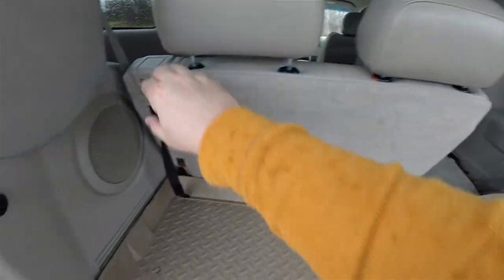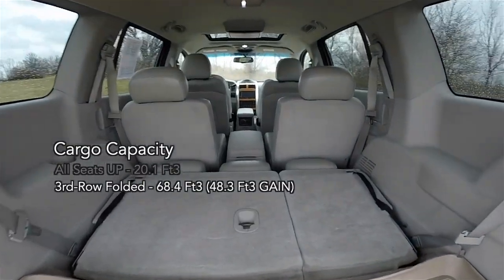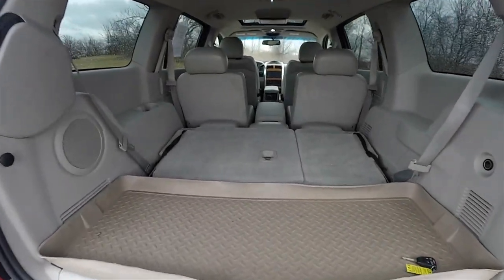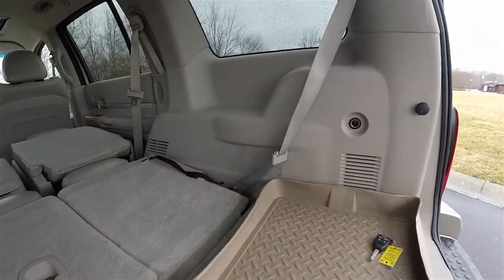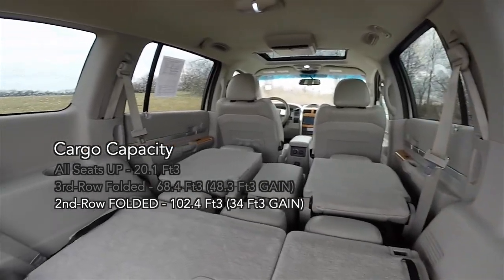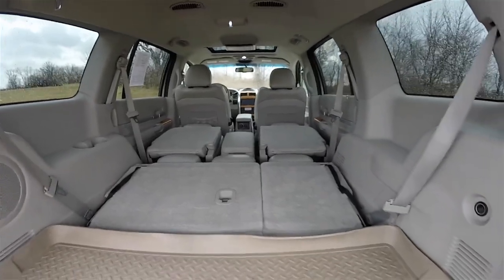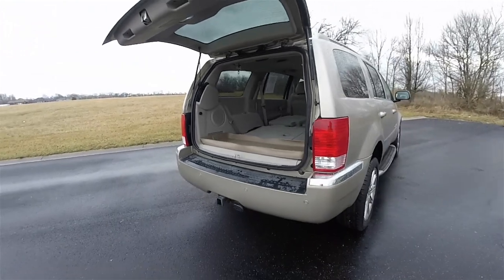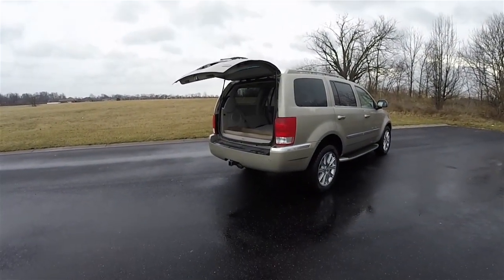Folding the third row seats is easy from the rear, just lifting up on the levers. Cargo capacity expands to 68.4 cubic feet with the third row seats folded. And here's a view with the second row seats folded. With all the seats folded, your total cargo capacity is 102.4 cubic feet. Double pressing the key fob button will close the lift gate.